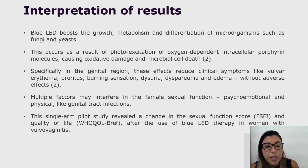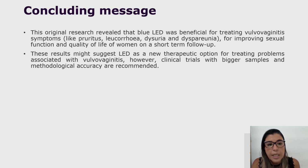The single-arm pilot study revealed a change in the sexual function score and quality of life after the use of blue light therapy in women with vulvovaginitis. This original research revealed that blue LED was beneficial for treating vulvovaginitis symptoms like pruritus, leukorrhea, dysuria, and dyspareunia, for improving sexual function and quality of life of women on a short-term follow-up. These results might suggest LED as a new therapeutic option for treating problems associated with vulvovaginitis. However, clinical trials with bigger samples and methodological accuracy are recommended.